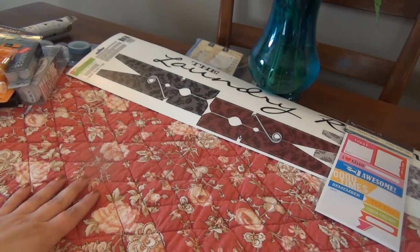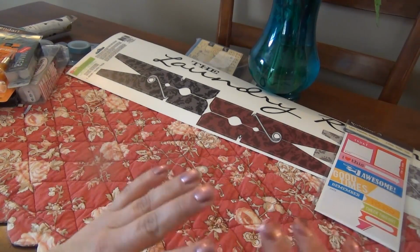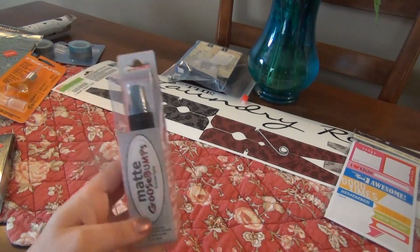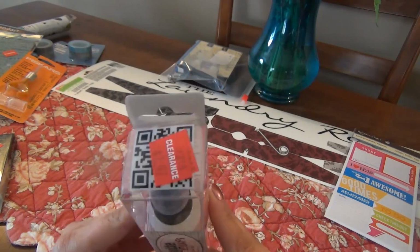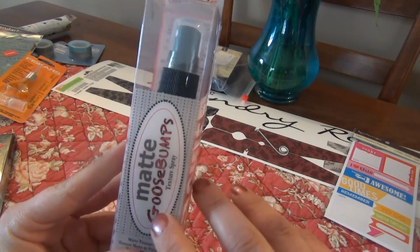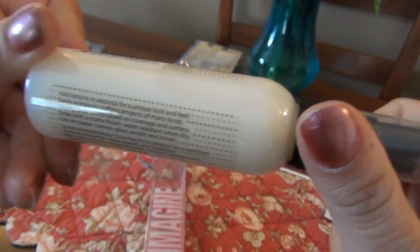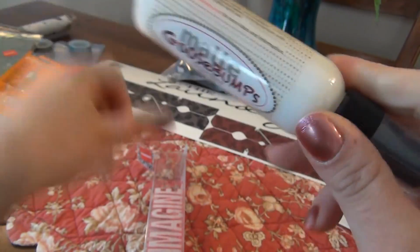Next, Joanne Fabrics. And it doesn't seem that I have that receipt for some reason. So they had so much clearance. So much. And I'm glad that I controlled myself because I just didn't need to go all nuts. And all the stuff that was on clearance is stuff that's usually pretty expensive. So I got this for $1.97. And this is texture spray. Goosebumps it's called. But it's matte texture spray. I've never used it. Add texture in seconds. Cool. All right.